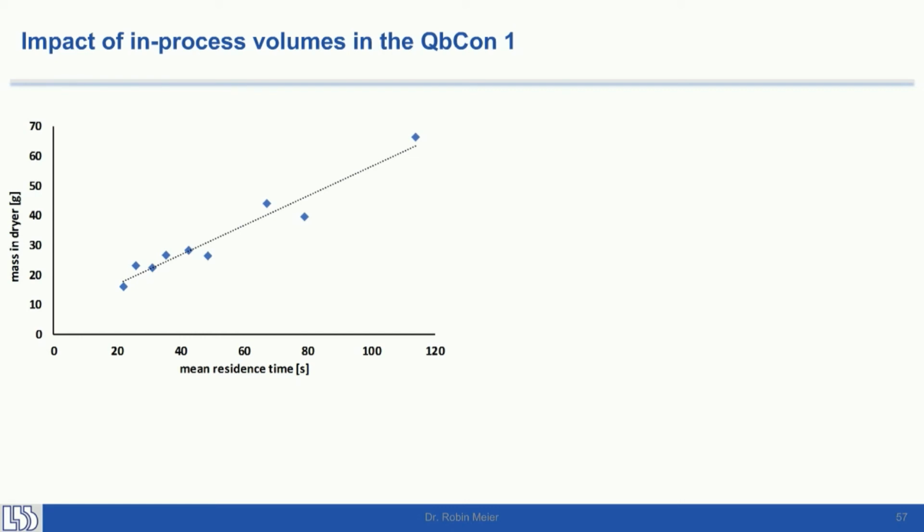But what we see here for the Cubicon 1 is that we have only masses from 15 up to around 70 grams inside the dryer at the same time. And this is a really low amount of material. And this also helps to reach a steady state quickly. And that brings me to the next point on the right side.